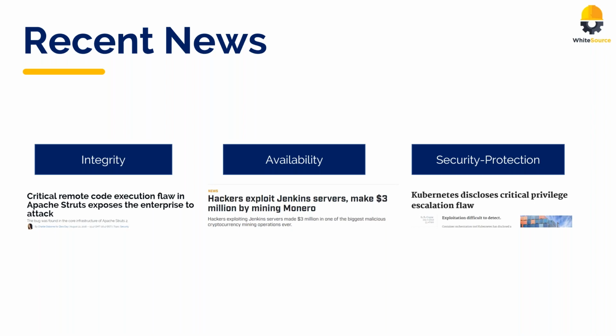And the last one is probably the most dangerous one, which is the security protection part. We've recently had a few of these. I think yesterday or the day before that, there was a vulnerability in runc, which is the underlying runtime of Docker and of Kubernetes. And this is another one from December last year, where Kubernetes disclosed a critical privilege escalation flaw. That means that me, as just a user in the cluster, can get a lot of privilege. So that's very dangerous as well, and this is the most dangerous.